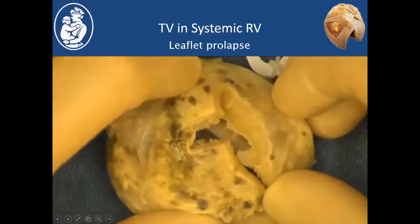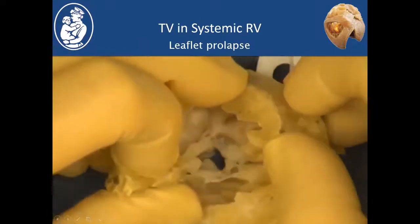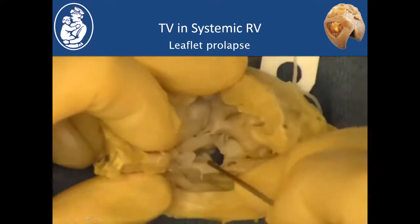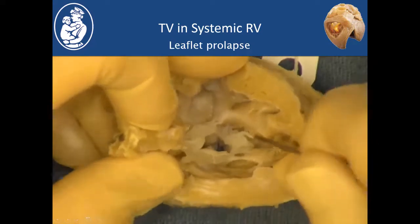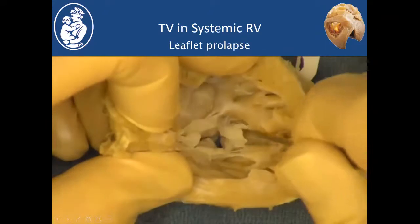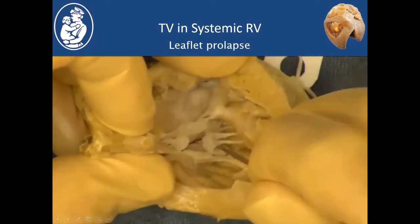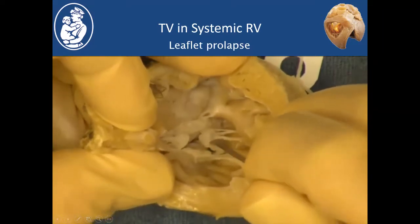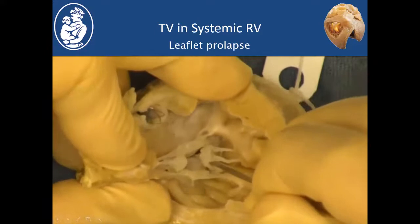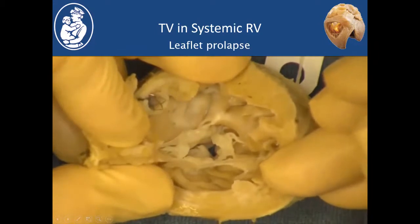This heart was explanted from an infant with hypoplastic left heart syndrome. Opening the right ventricle shows the tricuspid valve with anterior leaflet, inferior leaflet, and septal leaflets. In this case, the septal leaflet has very long chordae tendineae that permit it to prolapse back into the atrium during systole. It slides past the anterior leaflet and back into the atrium, causing regurgitation. This is one of the causes of tricuspid regurgitation in patients with a systemic right ventricle.